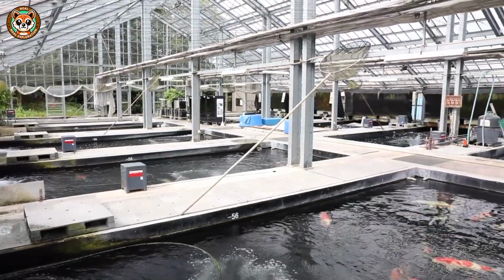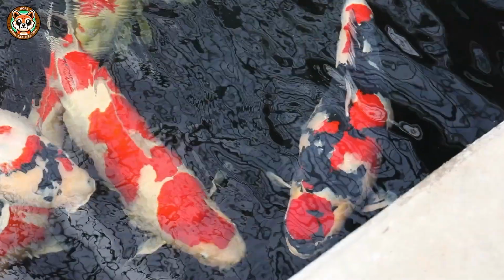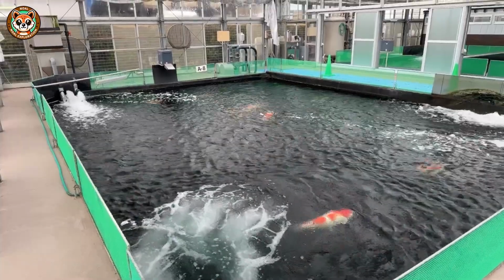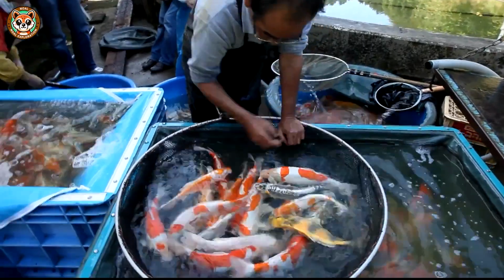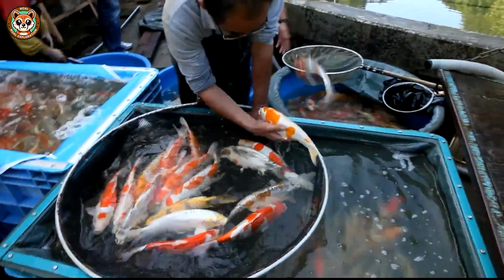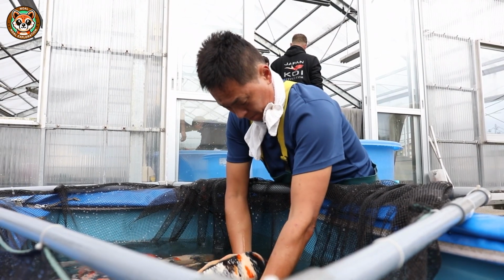Although the tanks are still rectangular, there is a notable difference between raising koi fish in Taiwan and Japan. In Japan, the number of fish in each tank is usually smaller, and experienced breeders carefully select each koi. The koi here are not only kept for ornamental purposes, but are also nurtured to develop according to the unique standards of each enthusiast.